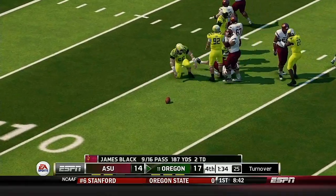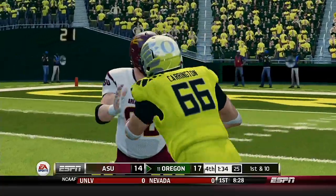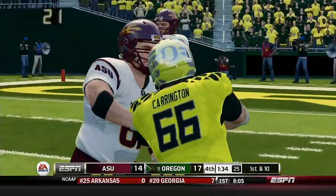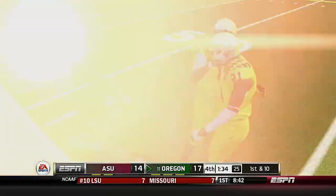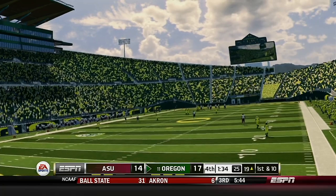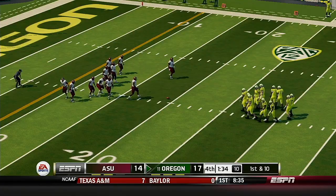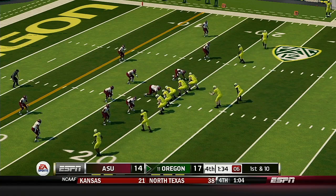And they're going to have to give the ball back after going for it on fourth and long. Not much you can do there. You've got to go for it and give yourselves a chance. Both teams realize that when the ball is snapped, we're one play away from a very different ball game.